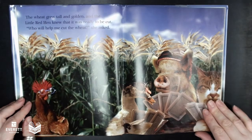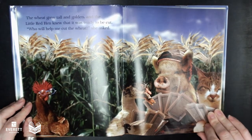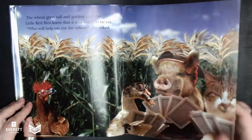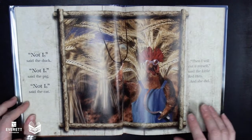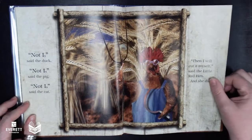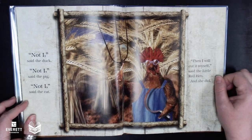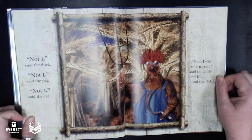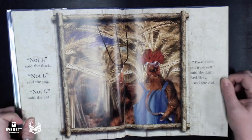The wheat grew tall and golden, and little red hen knew it was ready to be cut. Who will help me cut the wheat? She asked. Quack, quack, not I, said the duck. Not I, said the pig. Not I, said the cat. Then I will cut it myself, said the little red hen. And she did.